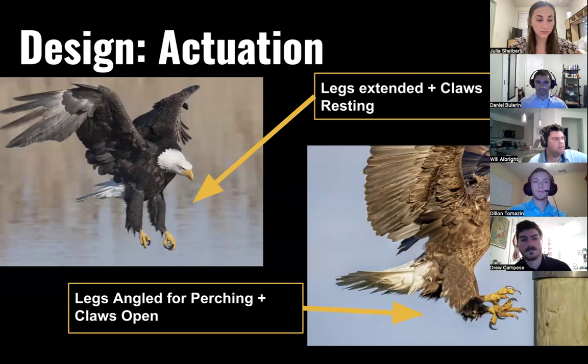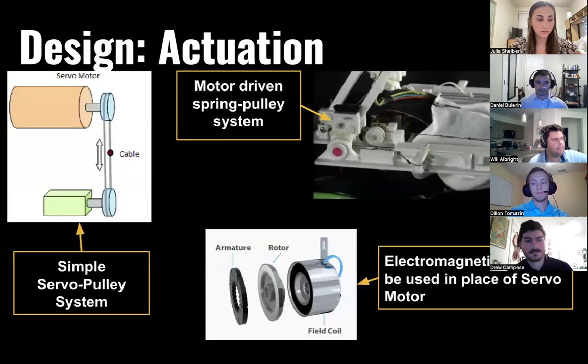Taking a look at how most medium-sized avians perch, they're able to open and close their claws upon landing, which brought us to a final design that utilizes a linear actuator to extend and retract our claws. Typically, avians are able to open their claws and extend their legs for a proper landing position. Translating this type of simultaneous movement into our design was not feasible for the overall scope of this project. Approaching this problem with a more mechanical mindset led us to have the claws start closed, then open, and then only close again once an input is received.